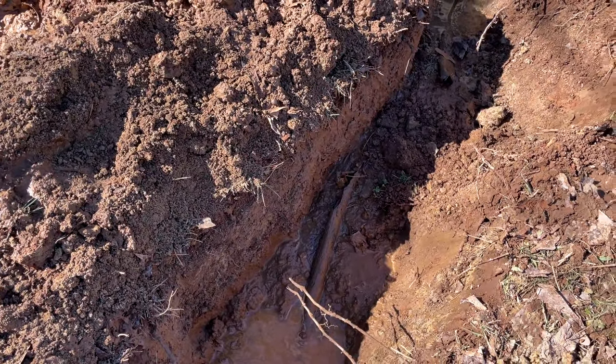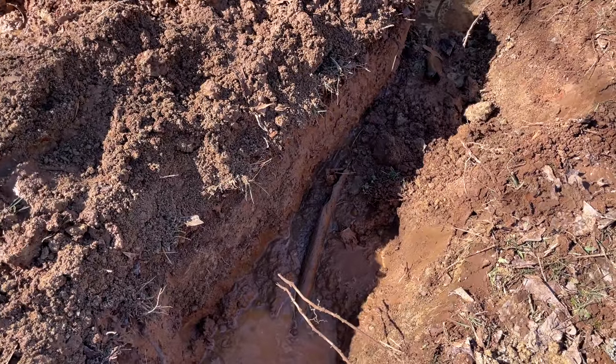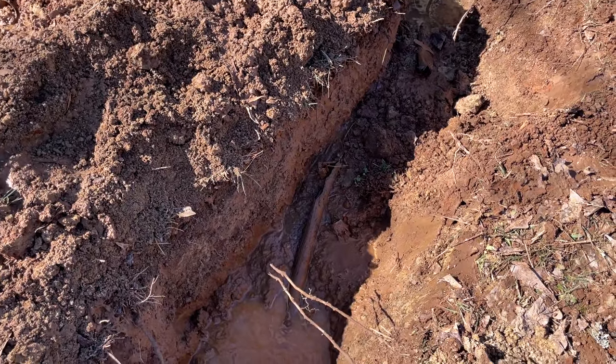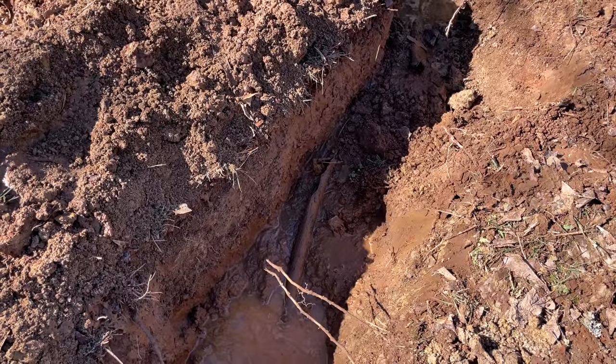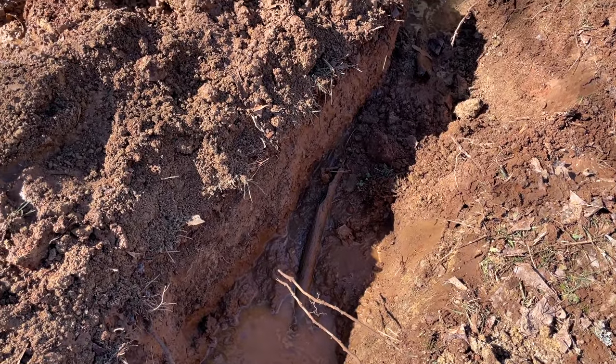So we're gonna go do a little investigating. We're gonna pray that it is an old line, but I really don't think it is. I think he cut the main line of water to the greenhouse.